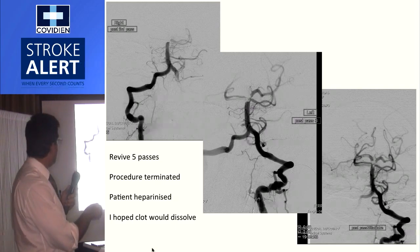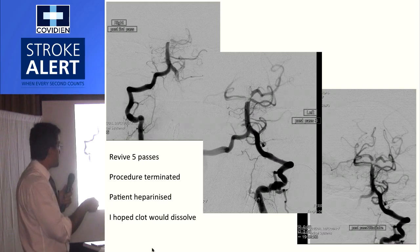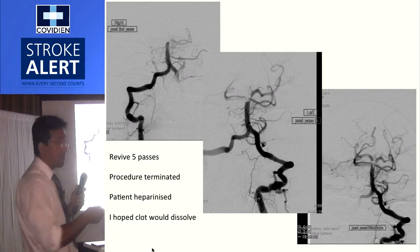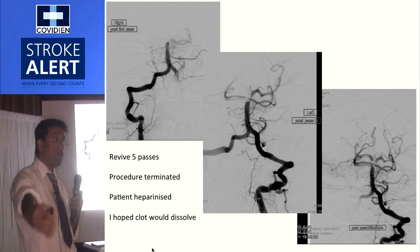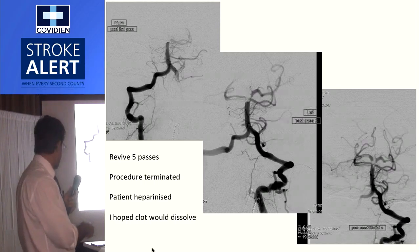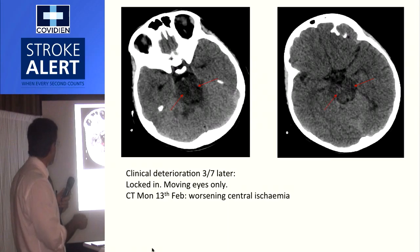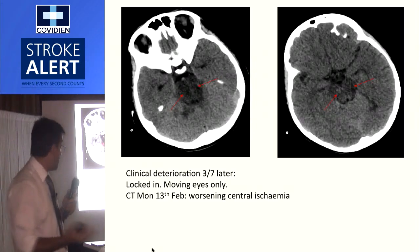As you can see here, left with a small amount of clot left. But the flow was pretty good. So he stopped at the time, which is what I would probably have done too. We have improved. We have more devices now because our experience has improved. We've got lots of stuff now on the table which we can use. He heparinized the child, and if you look at that, he got worse and got locked in a few days later, and his CT again showed significant brainstem changes.